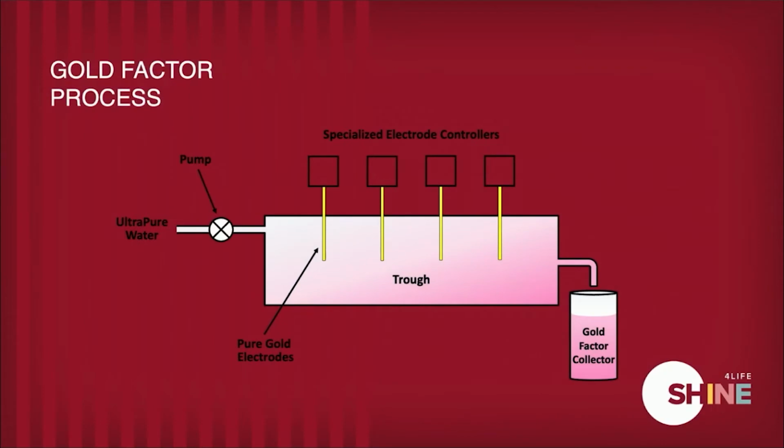Ultra-pure water is placed in tanks called troughs. This water is completely free of any contaminants and is the same type of water that is utilized in the semiconductor industry to make the computer processors used in your cell phones. Highly pure gold electrodes are submerged in this ultra-pure water. The electrodes are 99.99% pure, which is 10 times purer than 24-karat gold.